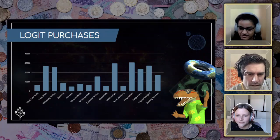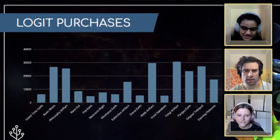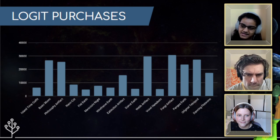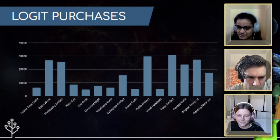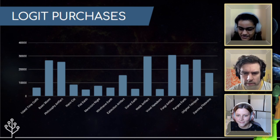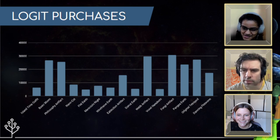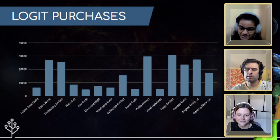The first thing I'd like to caveat this with is that this is all time, so prizes that came out earlier are obviously going to have a little bit more purchases just because people had more time to buy them. But that said, anyone who said trophy nodes was absolutely right. Those are by far the crowd favorites.